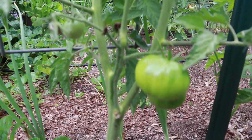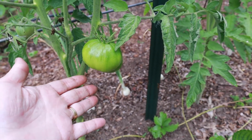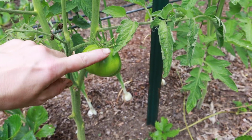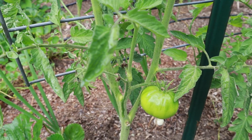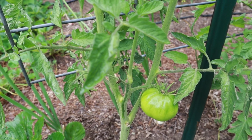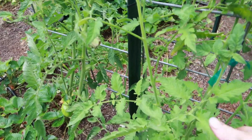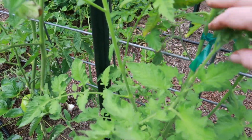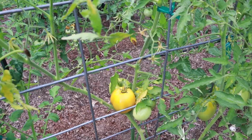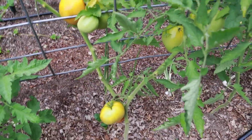This is a Paul Robeson. Paul Robeson tomatoes are a deep red slicer that keeps a little bit of this green shoulder. This variety has a very strong following and people love this tomato. It has a little bit of a smoky flavor, very unique and very delicious. This is another pork chop. It's a Brad Gates variety, big yellow slicer tomato. I really love yellow tomatoes. This Italian paste is loaded up with some really good sized tomatoes.